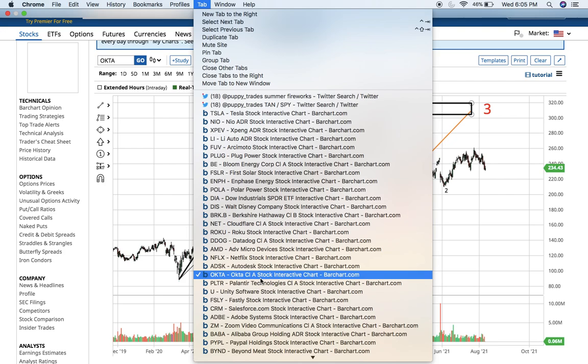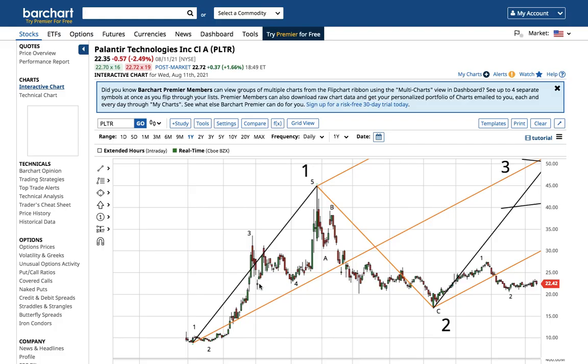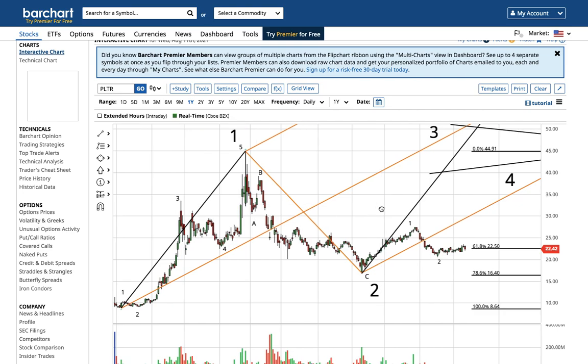Okta, Autodesk, right? What do these stocks do? They're stay-at-home stocks, right? And that's when we talk about the idea that some of these travel and leisure stocks are pulling back, but the stay-at-home stocks are doing very well.